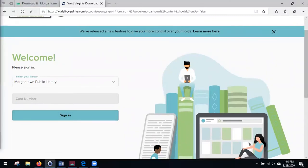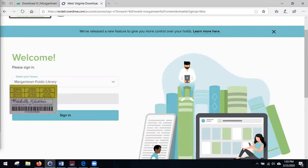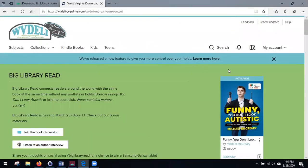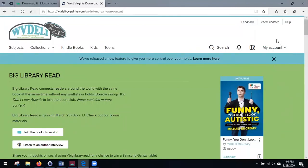Then I'm going to enter my library card number, and you may need a magnifying glass for this because it's a pretty small number that's written on there. Once you click sign in, it should take you to the library options for whatever public library system you're part of. What you're going to pay attention to here is the option for My Account, and that's where you can see what books you have checked out, what you have on hold, or what you have on loan.